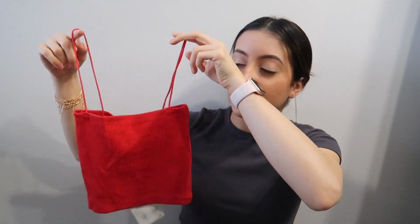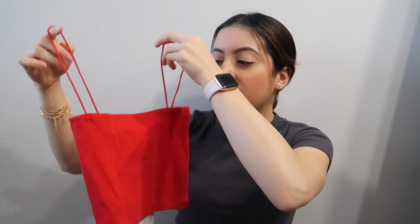It was only $7.90, so it was very affordable, and I just think that these types of tops I'll end up wearing all the time, whether it's at home with sweatpants or out. So I think these are good to have in your closet. It is a little bit cropped too, so just keep that in mind.